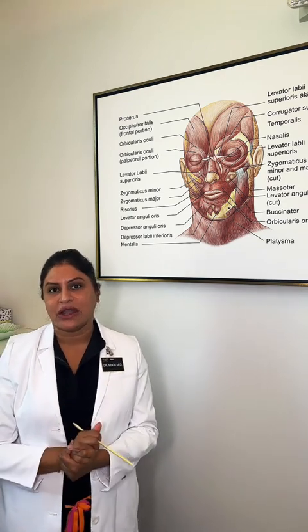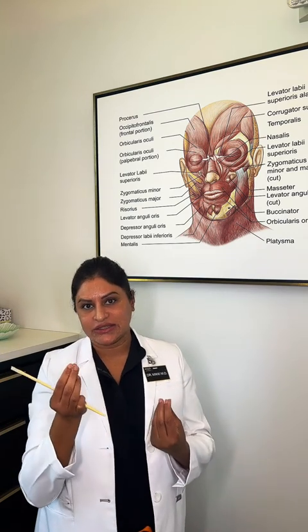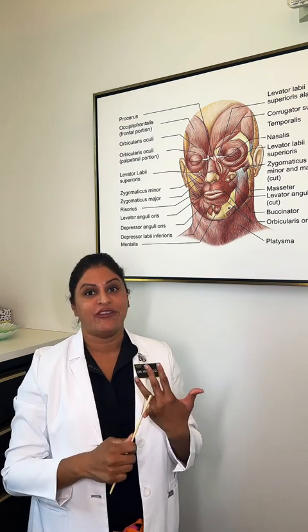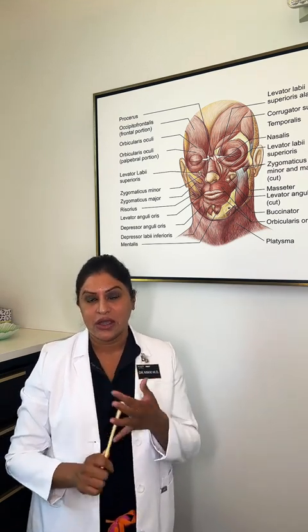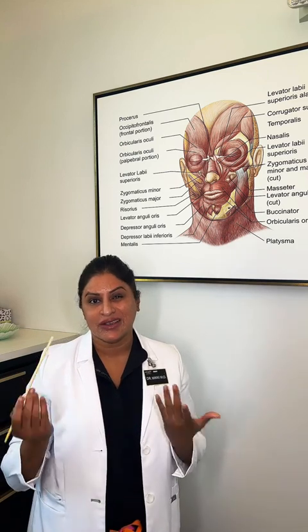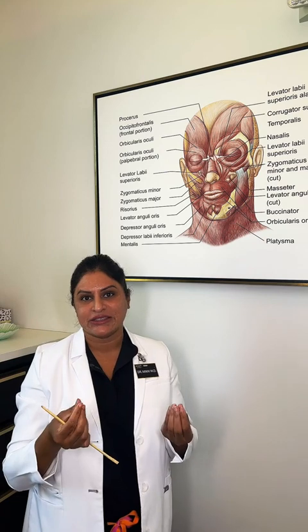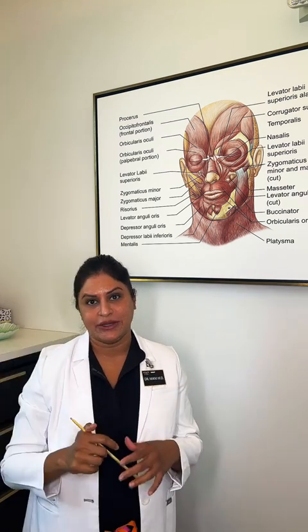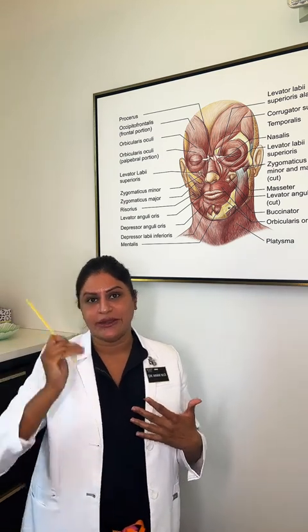What filler would I like to use? Again, fillers come in different thicknesses, from very hard fillers to somewhat hard and soft fillers. I like to use soft fillers such as Versa or RHA2, which are nice and soft with easy flow. They settle in well in this area. So that would be my choice of fillers to do the forehead.